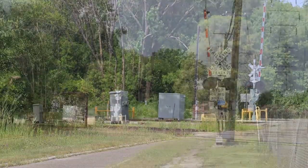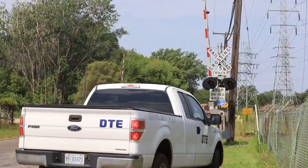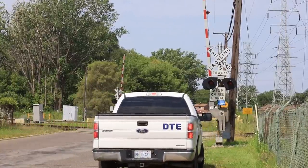Unfortunately, this would be our only glimpse at the little railroad, as a DTE employee from the decommissioned power plant blocked our cameras and followed us into a public park, violating our First Amendment right to free press.